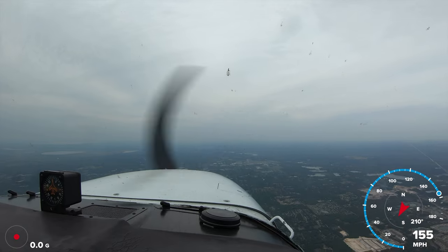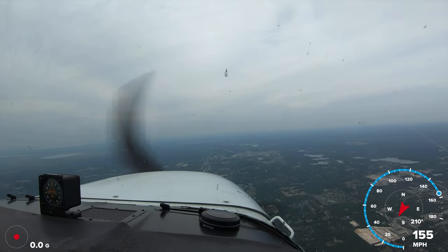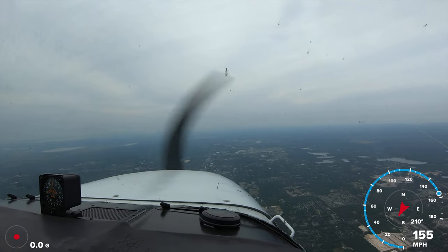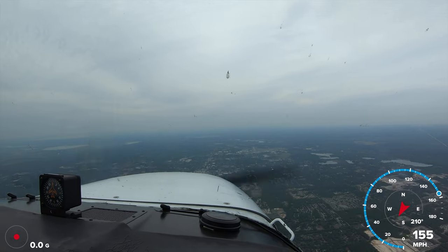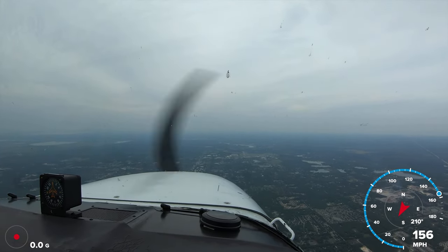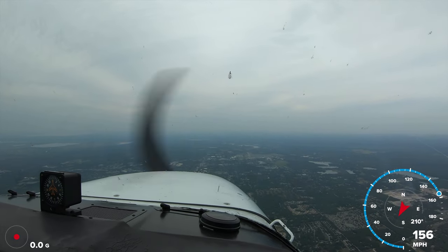The left Chandelle needs more right rudder than the other one, because of the... You were telling me last time, and I was so confused. Because of the left turning tendencies of the airplane, yeah. Makes sense, though. Okay, I'm going to do another one to the right now.